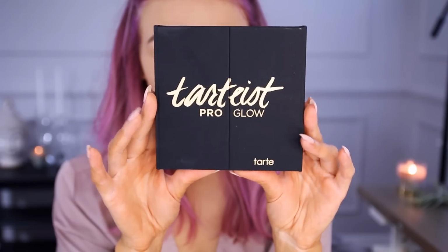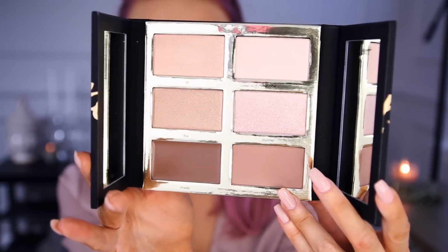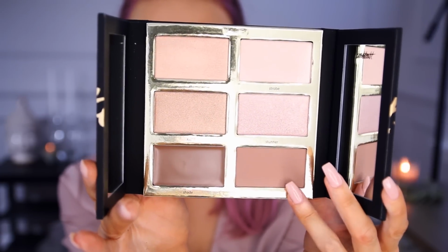Okay, this big fluffy brush is gonna help get more of an overall glow. It smells weird though. For my contour, I'm gonna take the shade Sculpt from the Tarteist Pro Glow palette. The other one is actually a cream color, but this one looks really nice. It's like the perfect contouring shade. It's kind of a little rosy, which I like. And this is the Morphe 556 brush.